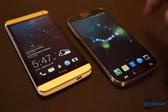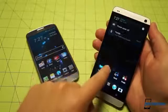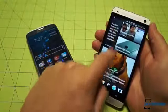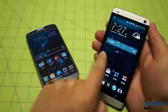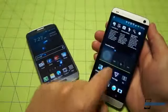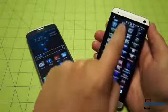Diving into the software only highlights how disparate these devices are. HTC's Sense 5 overlay running atop Android Jelly Bean is a flat, minimalistic skin emphasizing grays and blacks, with add-ons like BlinkFeed bringing a boxy, tile-like feel we haven't seen before in Android. The UI is responsive to a fault, with lag very difficult to induce.